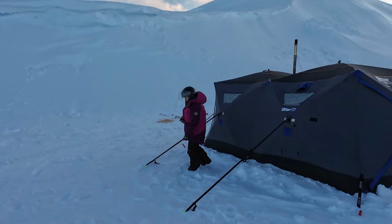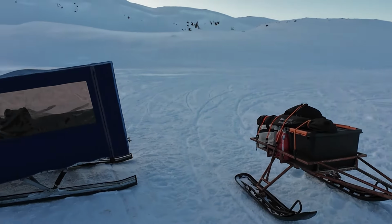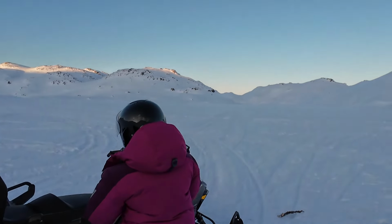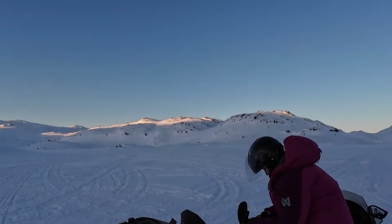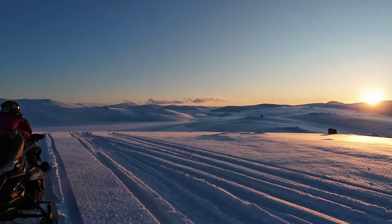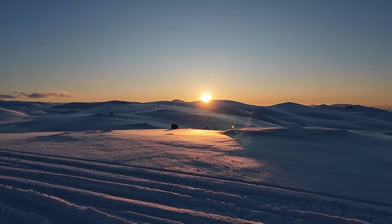My wife is just checking the lines. So we go with a small sled, the big sled we just leave here. Then we are pretty much ready to go. It will be around a 40 minute drive. So beautiful. Sunset.